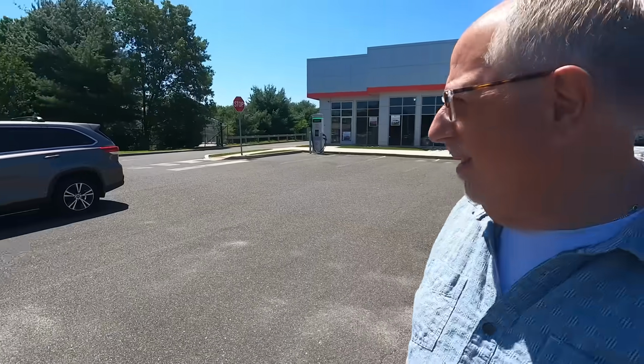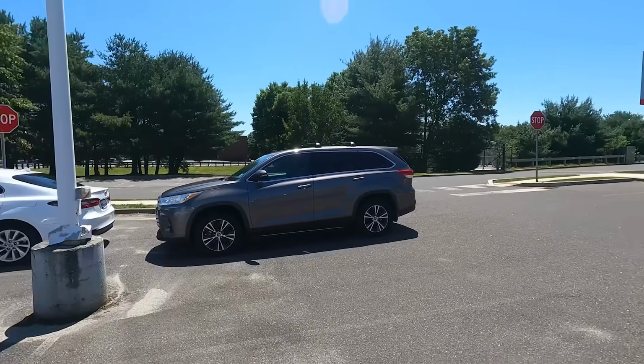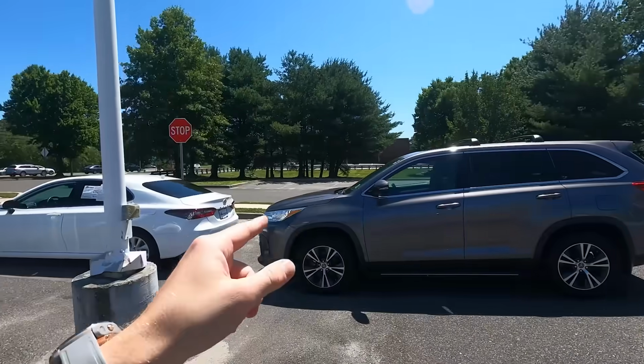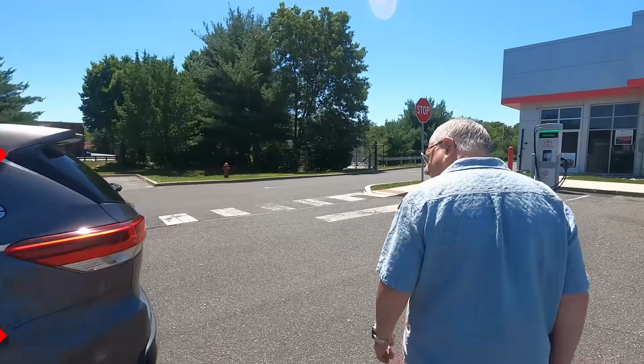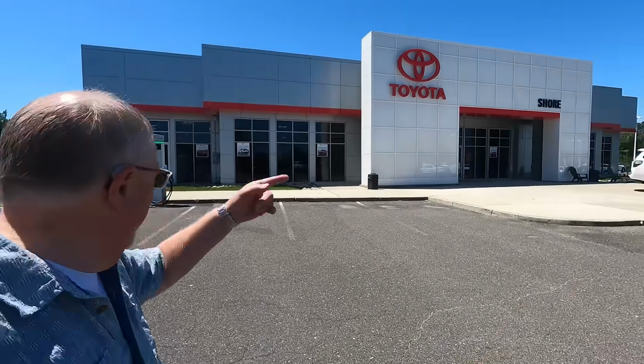Is this a new car? I thought that's a used car. Yeah. This has got no window stickers. This isn't a new car. Like, Dad, what is Toyota? What are they trying to do? These dealers are desperate. I mean, oh, there's a new one. Let's go look.